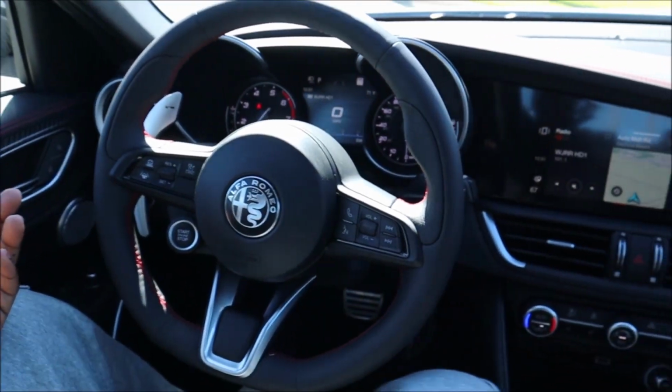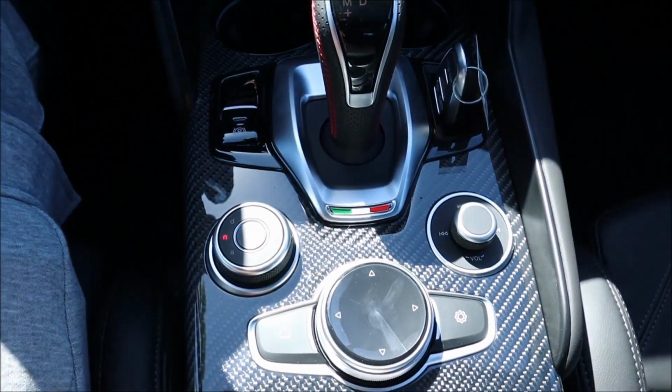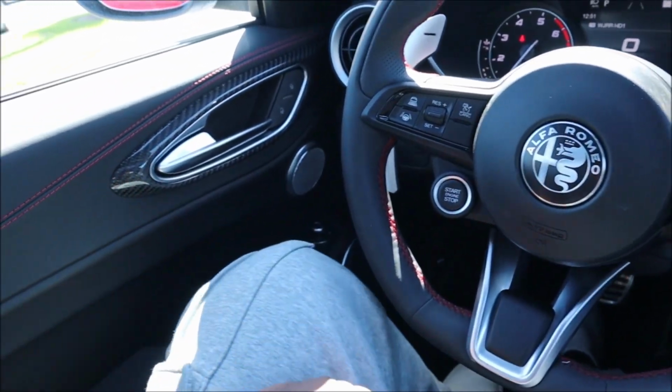But other than that, this is everything you guys are used to when it comes to the Estrema models, again, which adds on to the Veloce trim, which is the top spec. This is the most extreme spec above that. I think they did a good job.